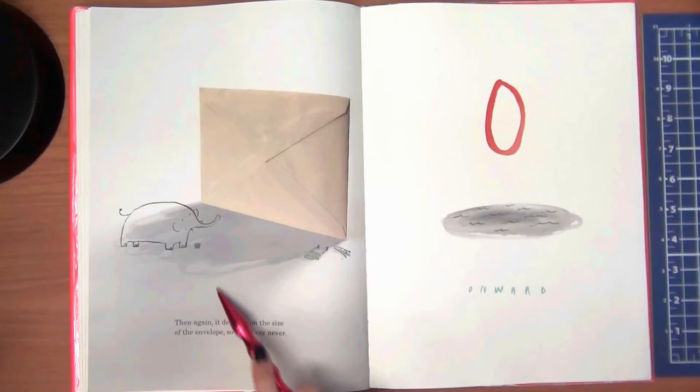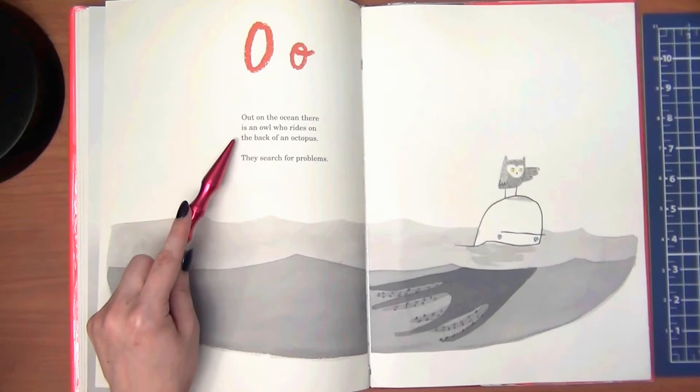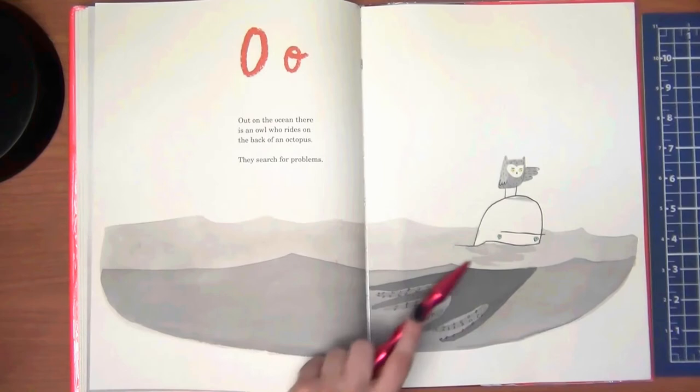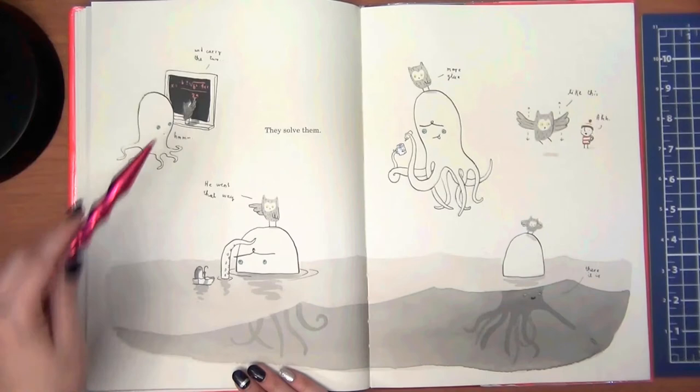Oh, onward. Out on the ocean, there is an owl who rides on the back of an octopus. They search for problems. Let's go! Ooh, look at them helping out. And carry the two. Ooh, he went that way.